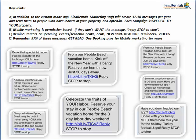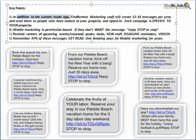Well, let's look at how we do this. In addition to the custom-made mobile websites and apps, FindRentals marketing staff will create 12 to 18 messages per year and send them to people who have looked at your property and opted in. Each campaign is specific to your property. And this just makes sense. If you have a mountaintop chalet, we're going to market it quite a bit differently than a beachfront property. And mobile marketing is always permission-based. If a person does not want to receive a text message, they can reply stop to quit at any time. And you will see in all of our sample messages, we always ask reply stop to not receive any more messages. We can remind through text the renters about special seasonal peaks, deals, new stuff, deadline reminders, and videos.